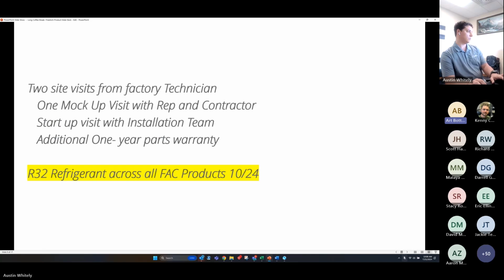I'd like to stop and talk about startup, because a lot of the contractors and a lot of owners are concerned: how do we do startup? Well, we will provide 2 site visits from a factory technician should the owner or customer choose to do factory startup. It'll be 1 mock-up visit with the rep and the installing contractor. Then we'll have a startup visit with the installation team and walk through that process, and make sure they followed the mock-up we did in the previous visit carefully, and that everything's ready to be started up. If not, there are some anomalies we correct at that point in time. The benefit from a factory startup is an additional 1-year parts warranty at no extra cost.